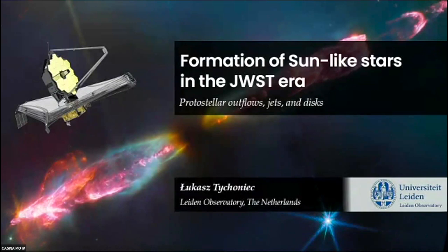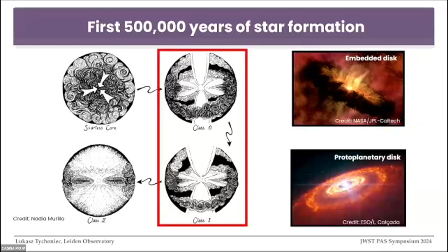I'm going to continue on the topic following excellent talks this morning, focusing on a specific aspect of protostars: outflows, jets, and planet-forming disks. Just to quickly focus, we're going to look at this early stage, the first roughly 500,000 years of the star formation process.